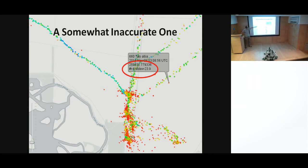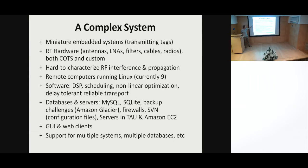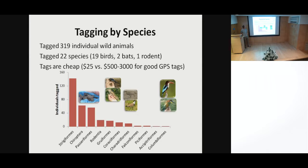This one over there is an average of only 4 instead of 7 base stations, and the estimated standard deviation is 24 meters. You can clearly see that there is a correlation between our estimates and what we get. The system is complex. I won't go over it. It has many different components of completely different kinds: databases, DSP, those miniature embedded systems, and it's running 24/7 for more than 2 years, which means that all the glitches and quirks of all of those components have shown up.